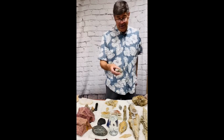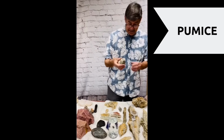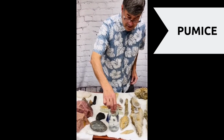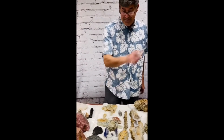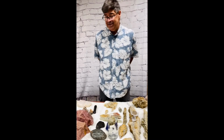This right here is a rock called pumice. It is volcanic, and it's very, very lightweight. It is pretty much full of air, and that gives it the property of being able to float. There's not too many rocks on planet Earth that float in water, but that is one of them. Pumice. I think I collected that in New Mexico.